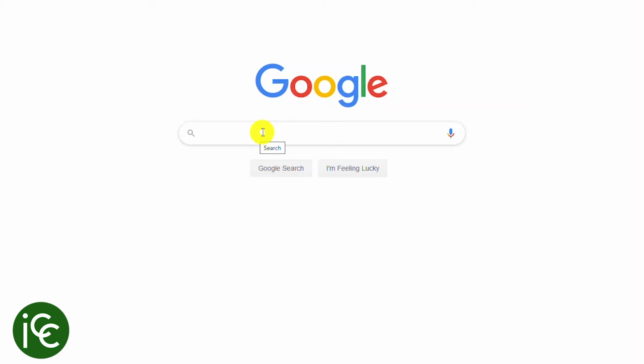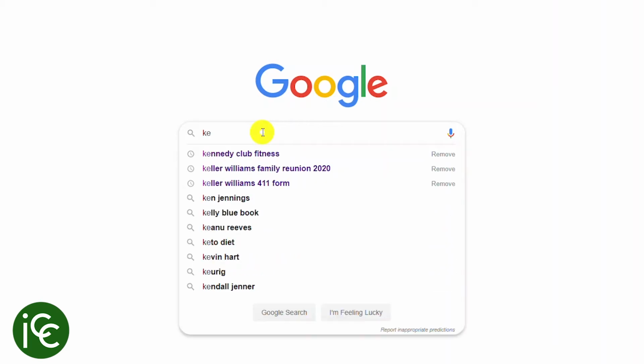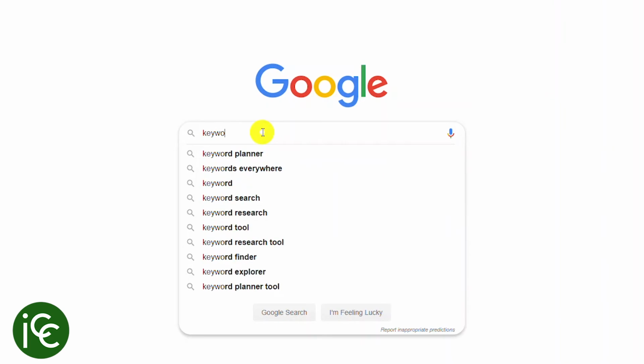This seems to be about keywords, so let's type in keyword, and you can see now, if I type in the word keyword, Google starts making a lot of suggestions below it. You can see there's the keyword planner and the keyword research tool. If you click on any of these, you'll see a lot of different tools you can use. I'm actually creating my own tool in the Google search engine right now. Typically, these are frequently searched terms.